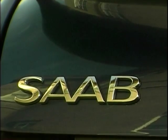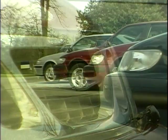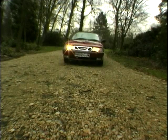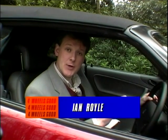Saab, a name synonymous with safety, reliability, great big bumpers, ABBA, and of course, Sweden. Well, some of those items are behind them because Saab have come a very long way in the past few years and build some very desirable cars now. Cars like this, the new 9.3.